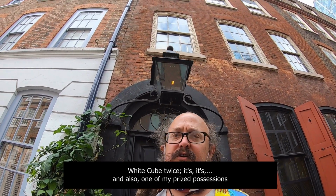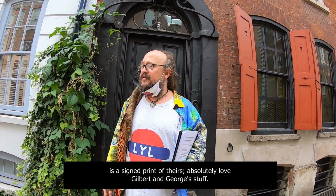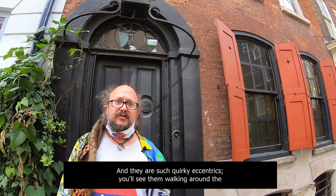I've seen their stuff at the White Cube twice. And one of my prized possessions is a signed print of theirs. Absolutely love Gilbert and George's stuff. And they're just such quirky eccentrics. You'll see them walking around the East End all the time.